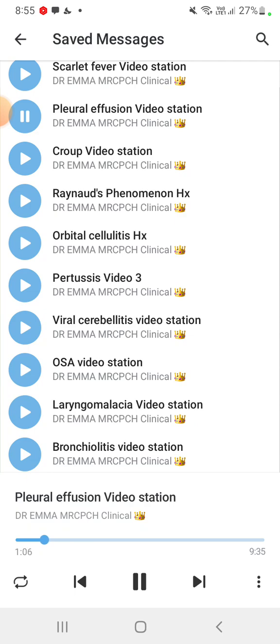The child has respiratory distress and someone is auscultating the chest. There is dullness on percussion. On the left side, the X-ray shows the effusion fluid in the lower lobe, and at the end we see that someone aspirated the pleural fluid. So the top diagnosis is pleural effusion.